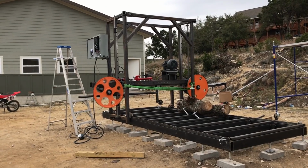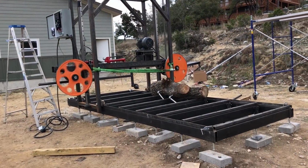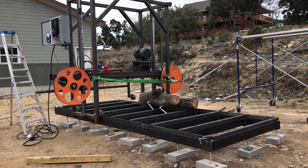So if you weren't following along with the build on social media last week, we started on Sunday, and on Friday, right before Johnny and I had to go to the airport, or Uber was on the way over, we were able to make a test cut with the mill.